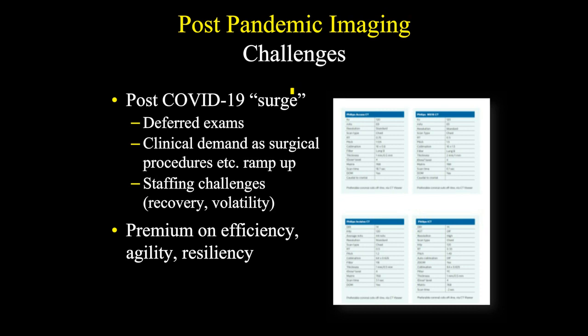And like many circumstances in day-to-day imaging, it does put a premium on our efficiency, our agility, our resiliency, and adaptability as we try and deal with these circumstances. And even things like this illustration on the right of standardized scan cards that will pop the ideal protocol in for a typical circumstance, such as an agreed protocol in COVID surveillance, can be helpful and more efficient.